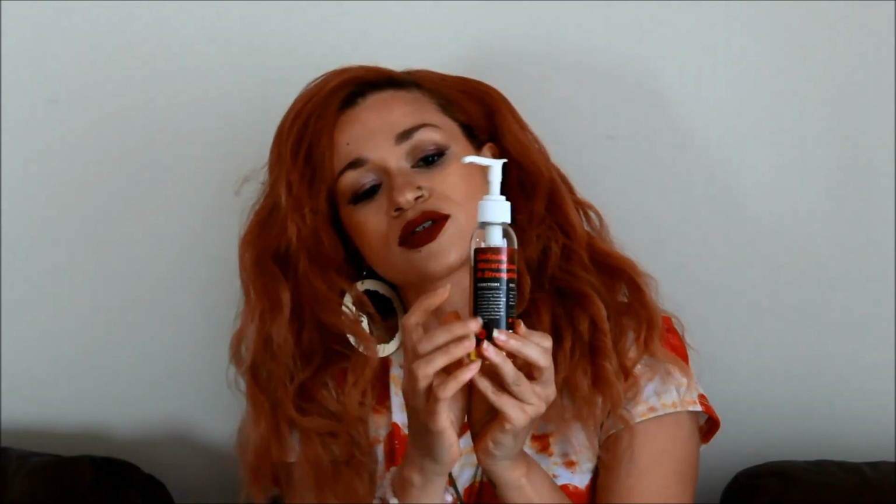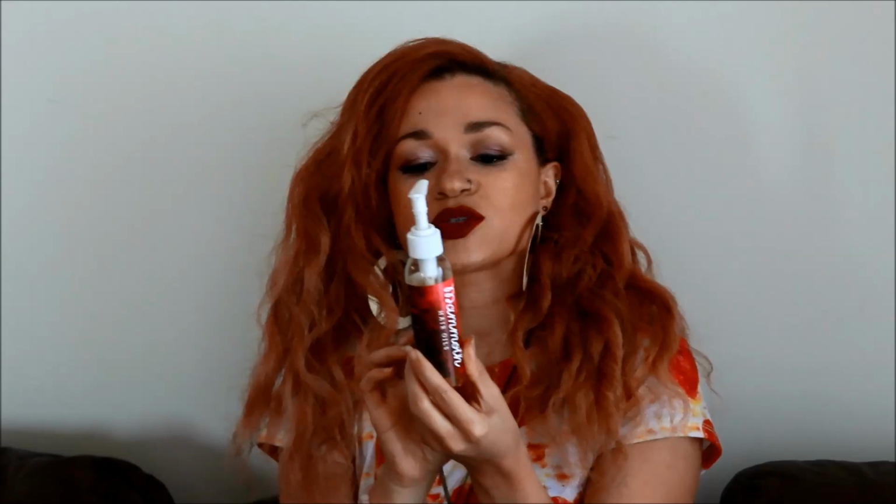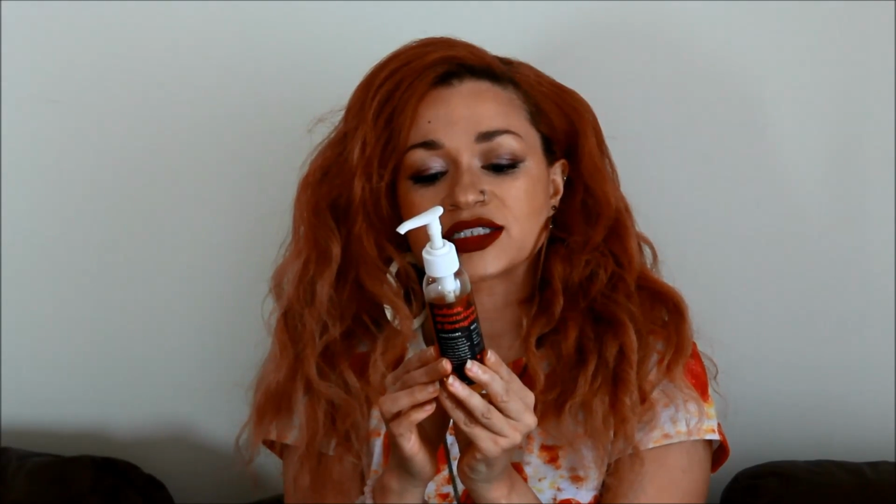So yeah, I really don't have much to say. I think this is 4 ounces. I've used this much probably in the past week and a half, and I've been using it a lot though. I told you my hair is straight, so I've been using it a lot.